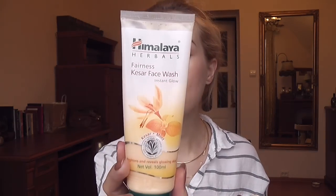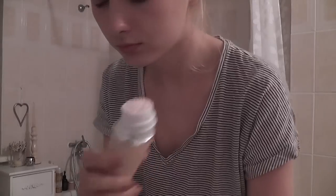So usually I would take off my makeup with this one, and then I move on to my Philips VisaPure. This tool has become my holy grail product. I love it, and use it every single evening to really take all the gunk off my face. So I use this Himalaya Herbals Fairness Kesar Face Wash Instant Glow, which brightens and reveals glowing skin. And I really like this cleanser. It's super simple, nothing fancy.